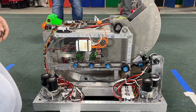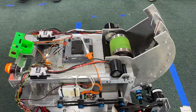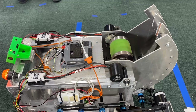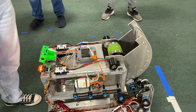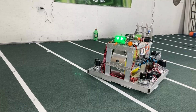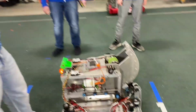And then we have our shooter up here, which is 2 Neos on a 2-to-1 gear ratio for a max RPM of about 11,000. And we made our shooter system with a lot of trial and error to get the angle just right so that we can make shots in the inner goal both at around 6 feet and around 20 feet. We also have flywheels on it so that we can keep our momentum up and take shots very quickly.